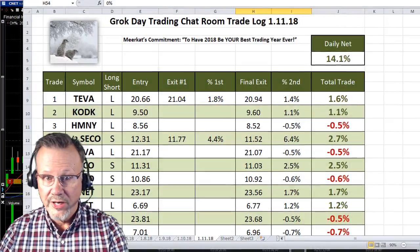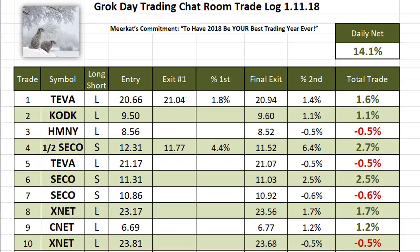We had another great day in the Grok day trading chat room here. We ended up with net of 14.1%. Again, we have a 5% goal each day. 10% is our stretch goal. We're at 14% for the day.